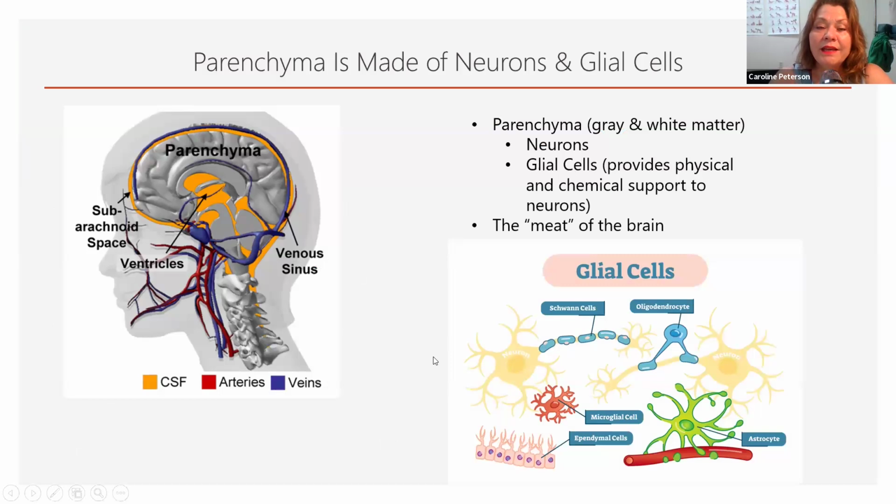So the parenchyma here is really what we think of as the brain. It's the white and the gray matter. And the parenchyma has interstitial fluid, and interstitial fluid is just extracellular fluid. So when the cerebrospinal fluid part of the glymphatic system washes into the parenchyma and joins the interstitial fluid, that's when it's doing its washing of the brain.